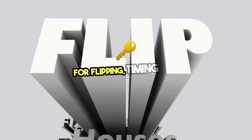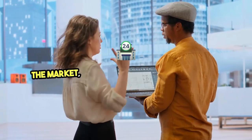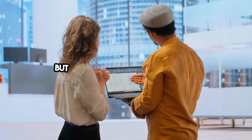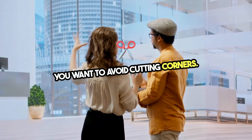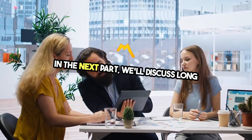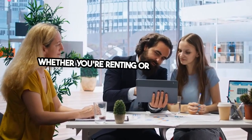For flipping, timing is key. The faster you can renovate and put the property on the market, the sooner you can turn a profit. But don't rush. Quality matters, and you want to avoid cutting corners. In the next part, we'll discuss long-term investment strategies with auction properties, whether you're renting or reselling for a profit.